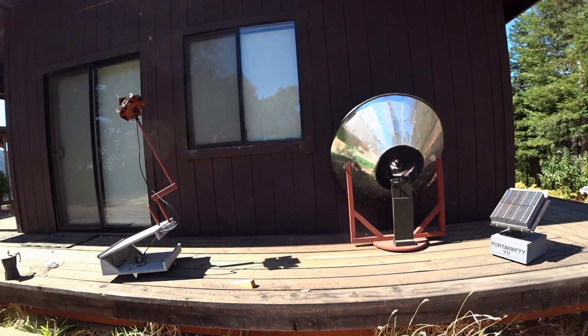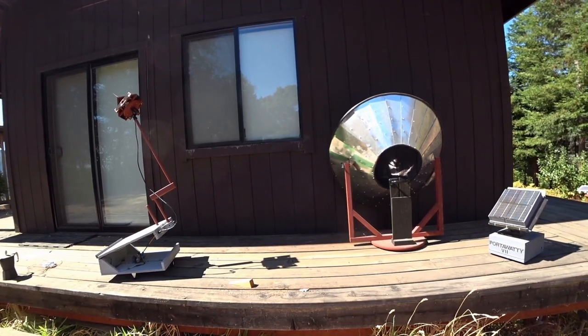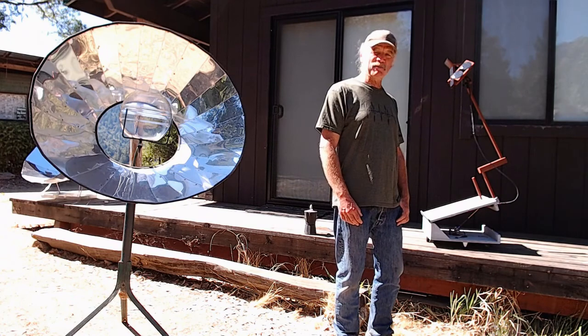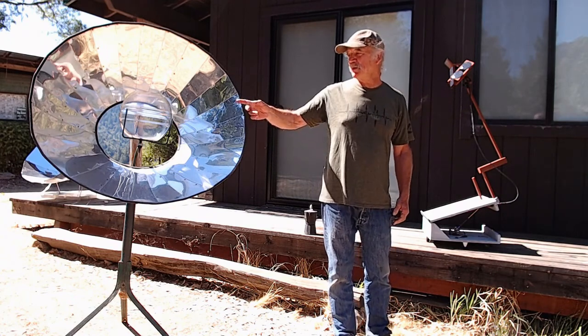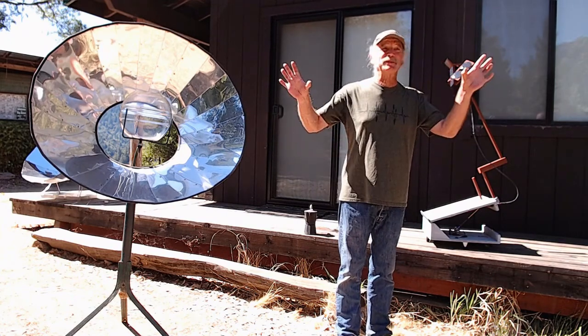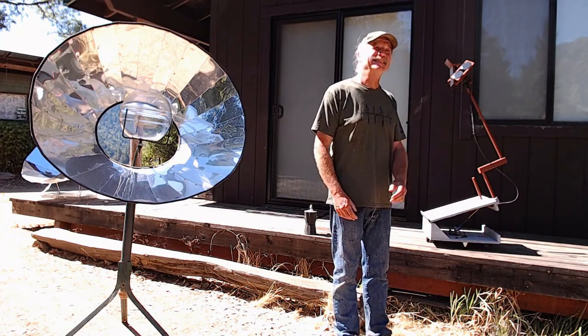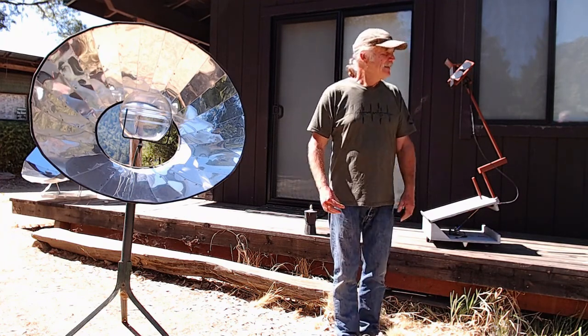Once I had the reflector, then I had to figure out how to build a frame for it. And it was really just stuff laying around, whatever I could get my hands on. And I like the design. I just got lucky, I think. We did a side-by-side, I don't know if you remember. We put a chicken in this one and that one and had them going side-by-side all day long, and they both came out fine.